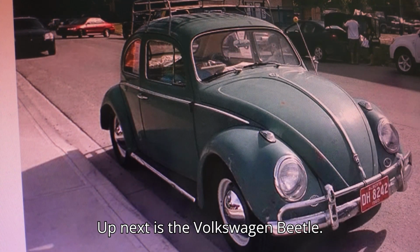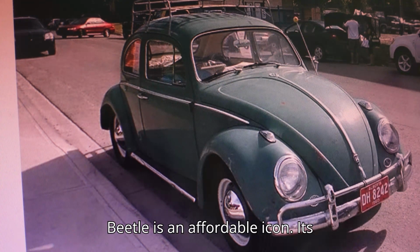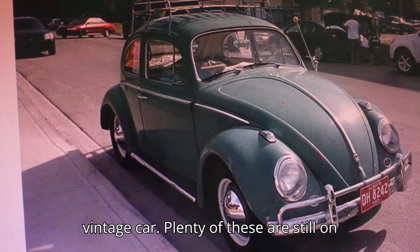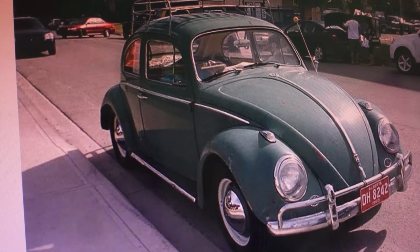Up next is the Volkswagen Beetle. The classic air-cooled Volkswagen Beetle is an affordable icon. Its simple mechanics, quirky design, and fun driving experience make it a great vintage car. Plenty of these are still on the market for budget-conscious buyers.